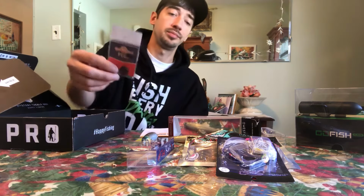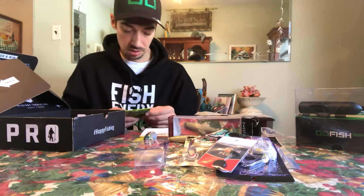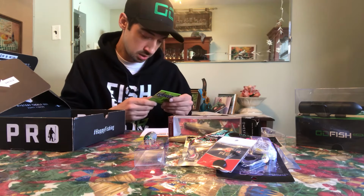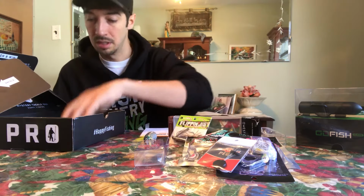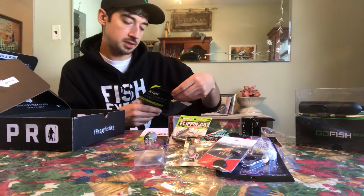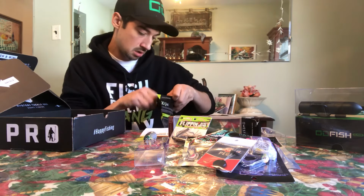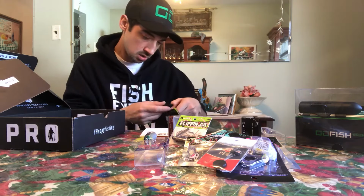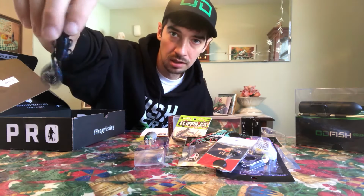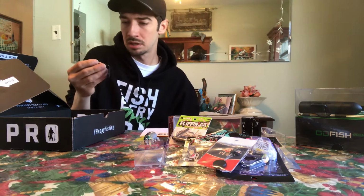Got some pegs. Nothing crazy. A Ketchco jig. Pro Series X Zone lures. Crawl. Black, with some blue flake. Pretty good. Look nice.